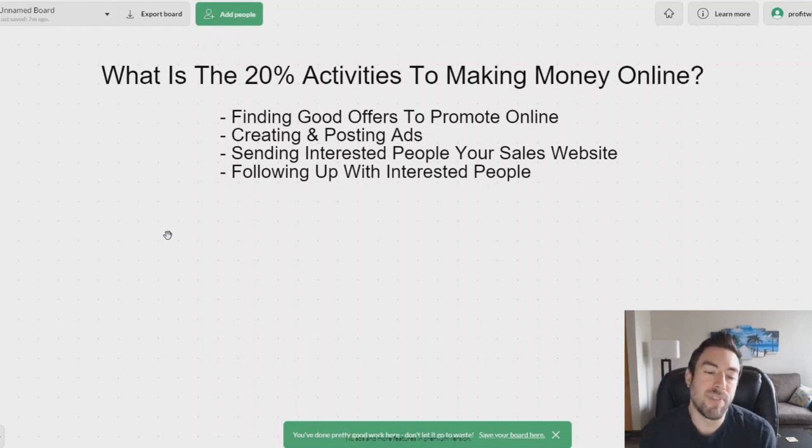Number 3, the 20% activity you want to focus on is sending interested people to your sales website, okay? So after you've found a good offer to promote, you've started creating and posting advertisements to get people interested. Now, as people reply or respond, or if you post an ad on Facebook and they comment for more information, right? They're asking you for more information. They're DMing you on Instagram to find out more about what you're promoting. You want to be sending those people to your sales website.